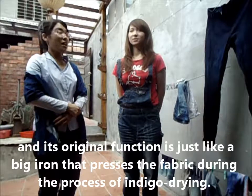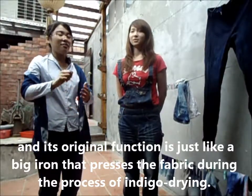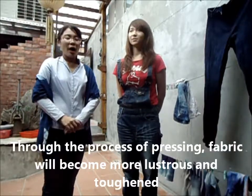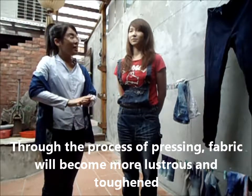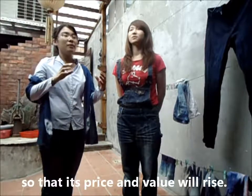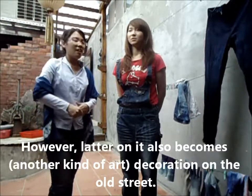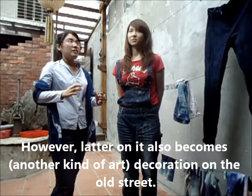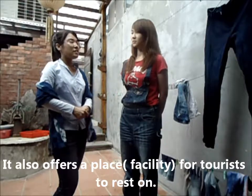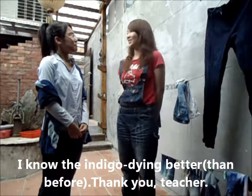And its original function is just like a big iron that presses the fabrics during the process of indigo dyeing. Through the process of pressing, the fabric will become more lustrous and tan, so it's prized and valuable, right? However, later on, it also becomes a decoration on the old street. It also offers a place for tourists to rest on. I know the indigo dyeing better.